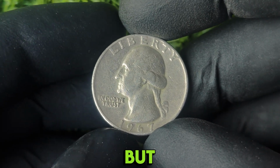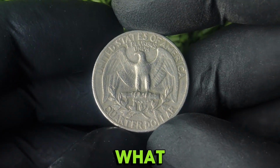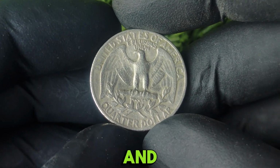And this is a big but. There are versions of this coin that can sell for thousands. Let's talk about what sets those rare ones apart. The real money in 1967 quarters comes from condition, errors, and varieties.